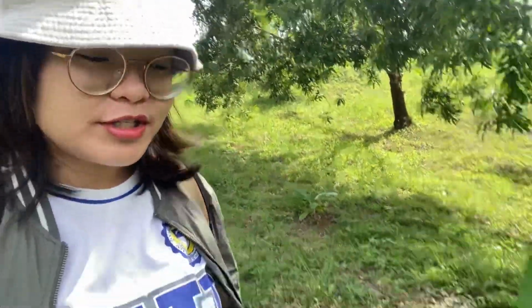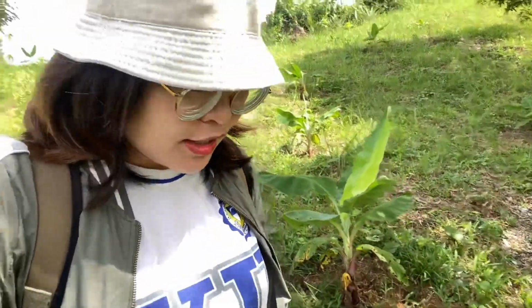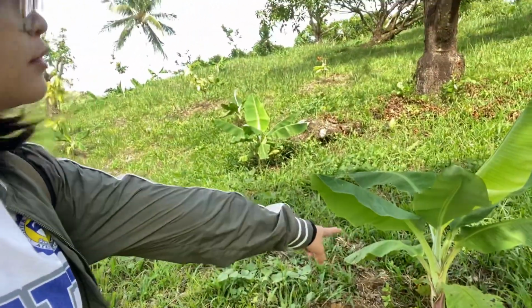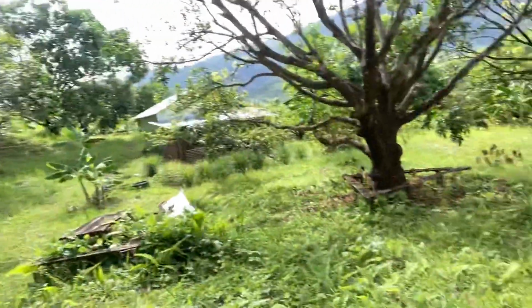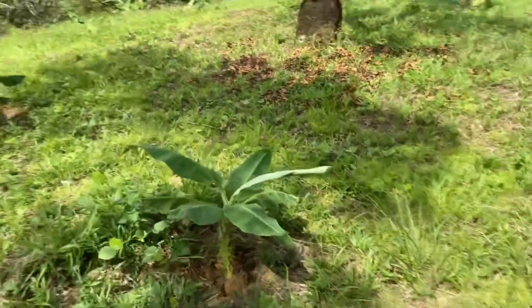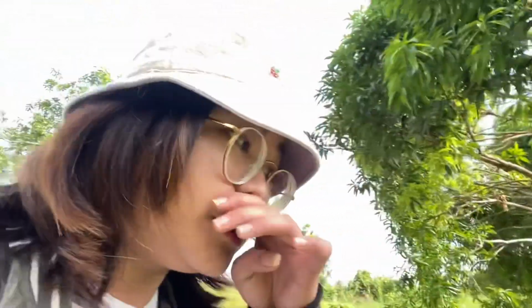And as my father said, we have planted like 400 banana trees. Newly planted bananas, but they're still very small. See? Ta-dan. There, in between the mangoes. And we also have cacaos here. So cute, cacao trees beside the bananas. And we also have eggplants and okras and guavas.